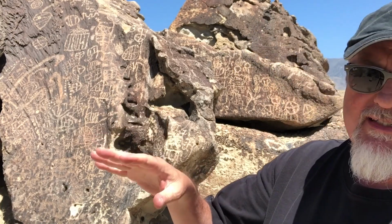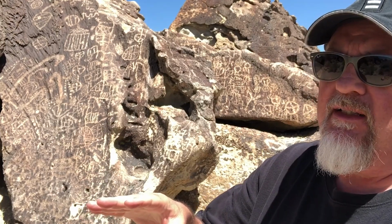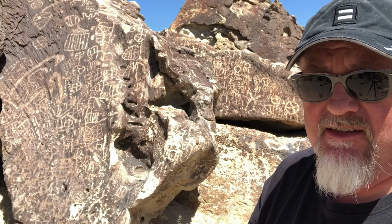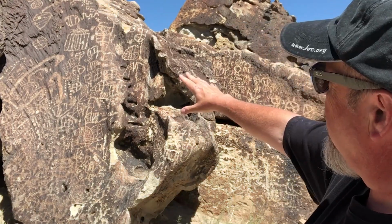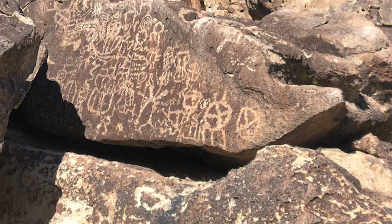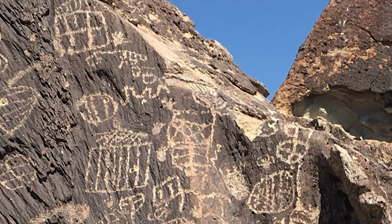There are rocks in this area that have been desecrated and have been vandalized. Very sad to see. In this rock you can see images of humans. You see what could be a lot of medicine wheels, with the circles with the vertical and the horizontal stripes in them. I think there may be some snake motifs. Bugs. Bugs!